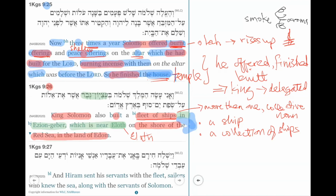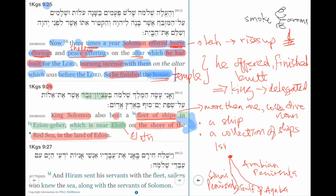So if I were to draw this out for you, you'd find that this is the Gulf of Aqaba. And Elot would probably be here. But because it says in the land of Edom, it would be somewhere here. This would be the Arabian Peninsula. This would be the Sinai Peninsula. And this would be Israel. This is Edom. And this is Egypt.